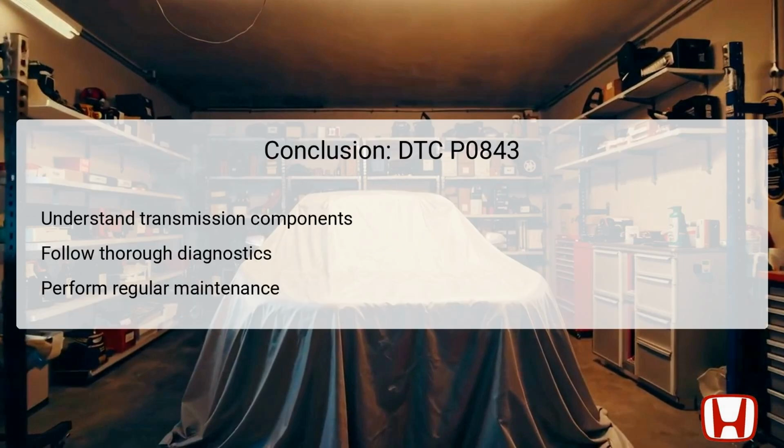In conclusion, understanding the intricacies of the transmission system, especially components like the transmission fluid pressure switch A, is essential when dealing with DTC P0843. By performing thorough diagnostics, you can accurately pinpoint issues, whether they stem from the switch itself, poor connections, or wiring problems. It's also important to follow the structured troubleshooting steps outlined to effectively address the issue.